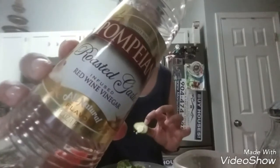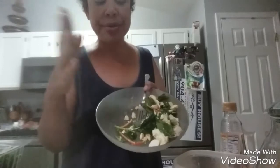Love this stuff. Uncle. So I ate more than half. Let's say 2/3. I'll leave this for my husband. I am so full with some yummy veggies in my belly.